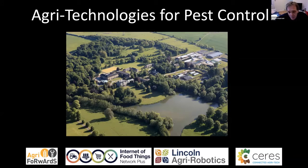And then we work very closely with the University of Cambridge on the Ceres Fund, which is to try and accelerate those technologies to impact. We've got about 8 projects going on with Ceres at the moment. So quite a lot of activity going on at Riseholme.